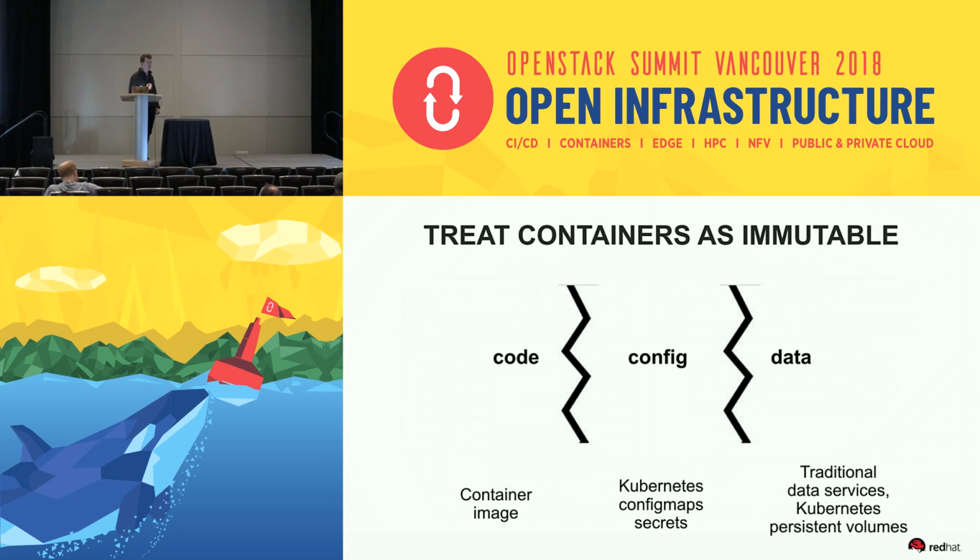Just your code, the necessary dependencies from an app and OS perspective. Secondly, your configuration, extract that out. You can store that in environment variables. Kubernetes provides config maps, a way to store either a file or environment variable. That configuration, maybe it's an IP address, maybe it's a tag of some sort.